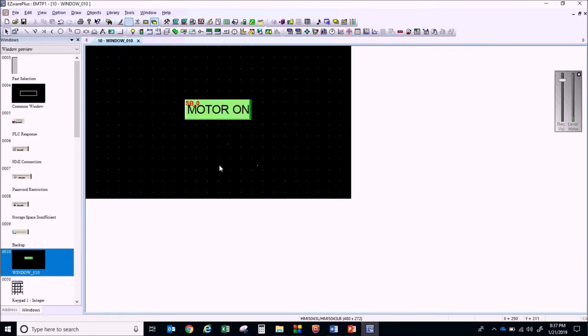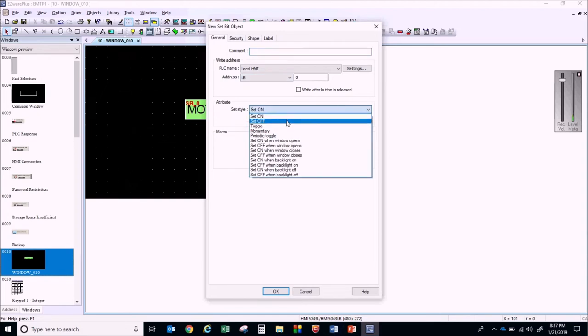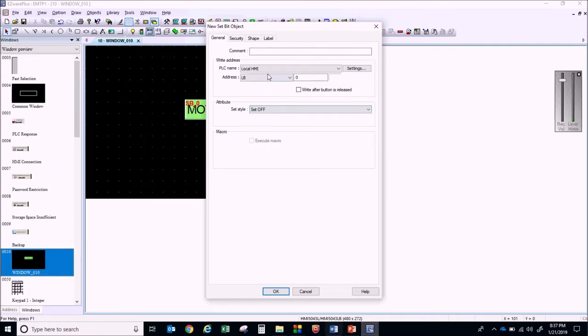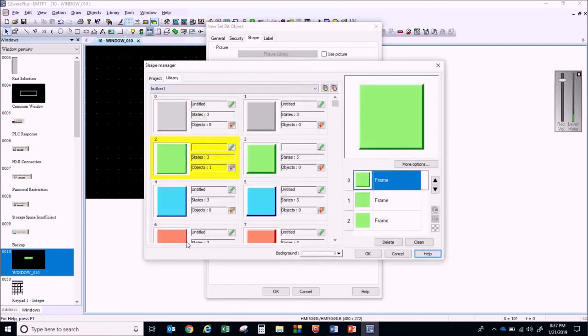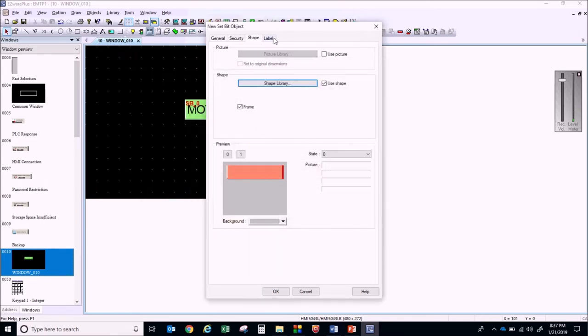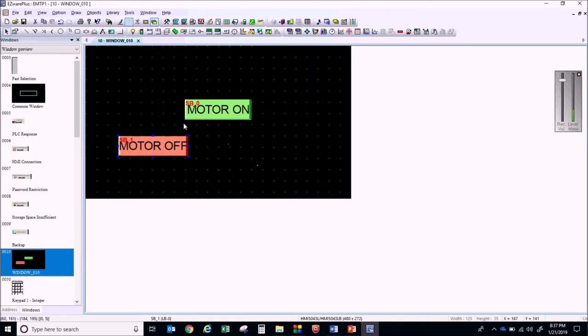Let's say I want to create another one of those, but we want one for motor off. So I'll go to set bit again, local bit, but this time instead of set on, I'll set it off. Mind you, there are toggles, there are momentaries, there's all kinds of stuff in here. I'm going to go to shape, and instead of a green one, I'm going to pick a red one, give it a little different color. And instead of labeling it motor on, I'm going to label it motor off and hit OK. Now I've got these two buttons.